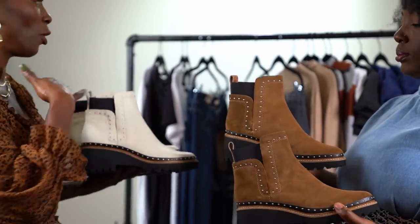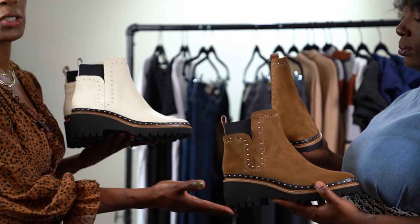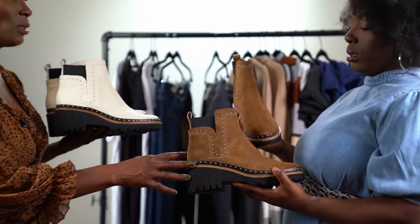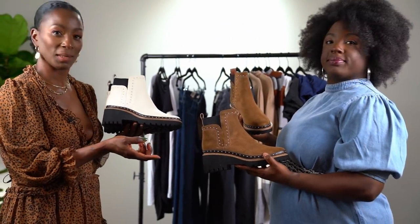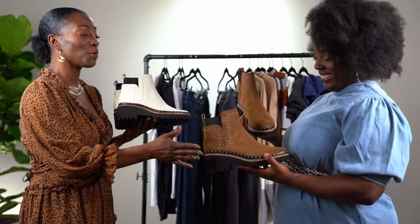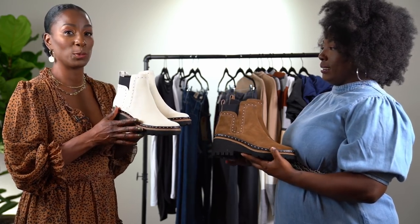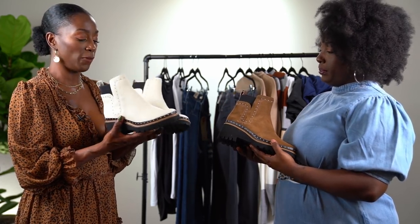Great with everything on that rack, and I thought this would be a more versatile color for her because she didn't have any. Do you have booties this size or Chelsea boots this color? No, I don't. Yeah, I knew that. And that's why I got her this color, because I thought this color would be more versatile. And then I don't have anything that's winter white, so I got the winter white for myself.